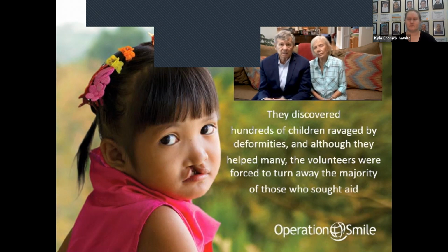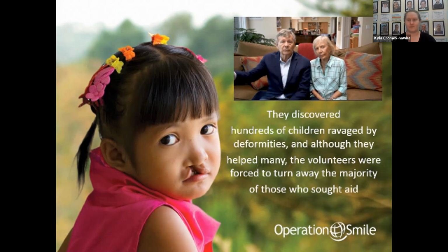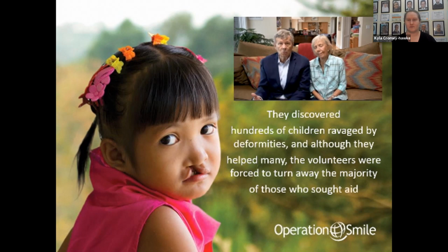All we could say to the people that we turned away was sorry. Maybe next year, but there was no next year. We could only take care of about 40 kids and had to watch as we sent away over 300 people. And all we could say was maybe next year, but we knew there was no next year. And that is what began Operation Smile. Reason leads to conclusions. It's emotion that leads to action.